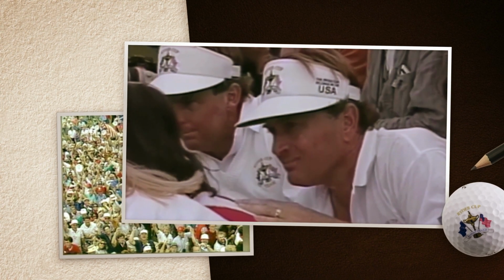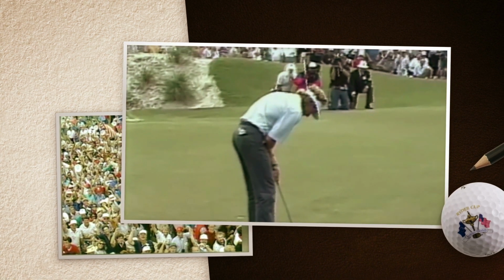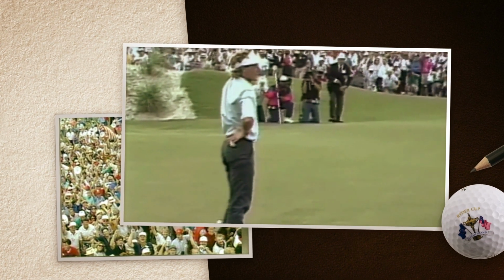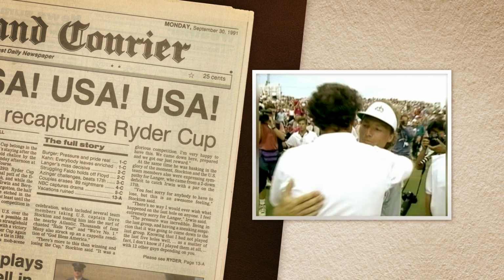20,000 people out here, and not a sound right now. The United States wins the Ryder Cup. Thrilling tournament action, legendary players, the attention of the world, and accolades for Pete Dye.